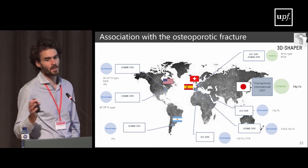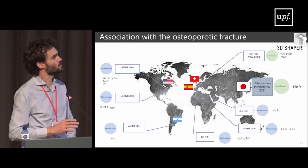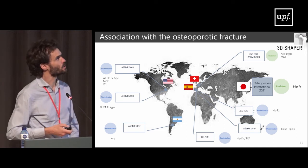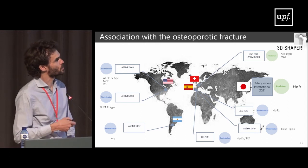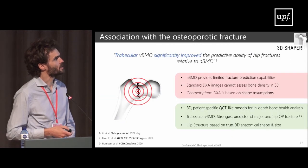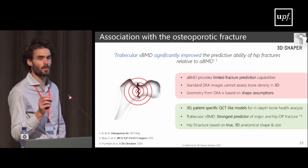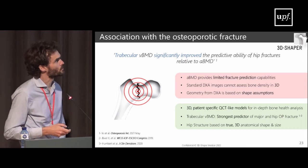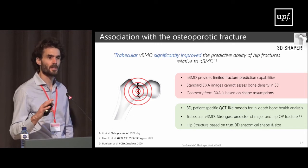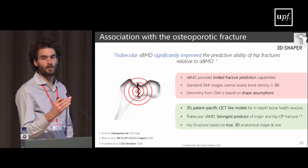In terms of clinical research, there are two areas investigated the most with our software. The first one is how our measurements are associated with osteoporotic fracture. That's just an overview of the studies that look into this. The main result we found from those studies is that the trabecular density was found to significantly improve the predictive ability of hip fracture compared to DEXA.